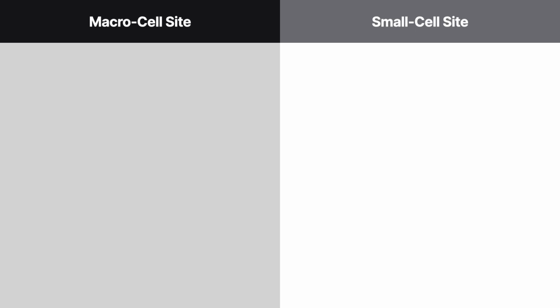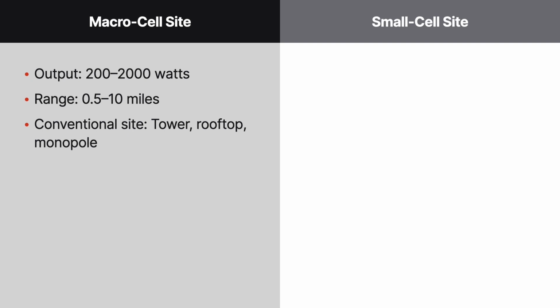So I'll talk about macro cell sites first. Typically, output is roughly 200 to 2,000 watts. The range for these could be from half a mile up to 10 miles. Conventionally, they look like towers, usually 150 to 200 foot high towers, usually monopoles. They're also put on rooftops, traditionally in suburban and definitely in urban areas. In fact, in urban areas of New York City, they're almost exclusively deployed on rooftops. So it's part of our landscape. It's been part of our landscape since the 1990s.